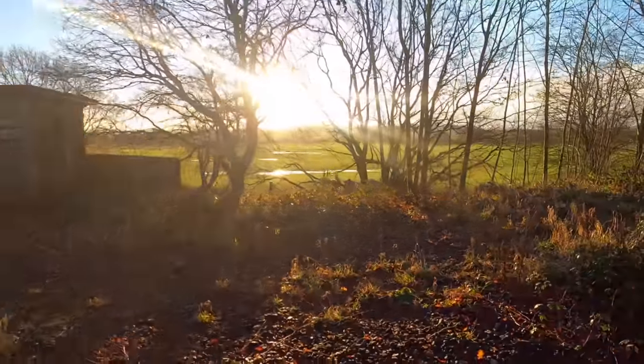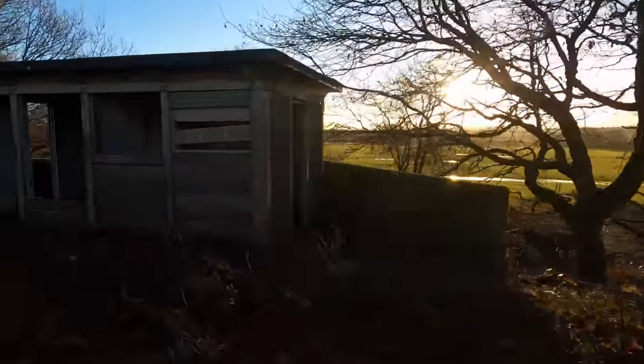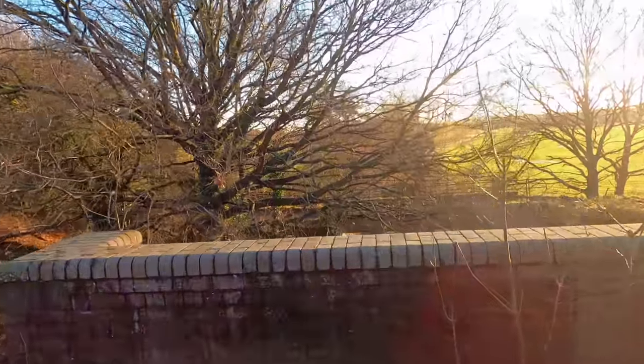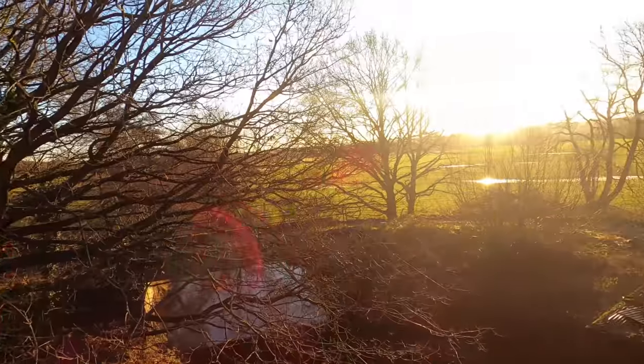Right, over the other side. Still got that beautiful sky, look. And you've got the slatted concrete walls. So there's the River Meaden again down there. So that's going to be heading towards Retford, I suppose.